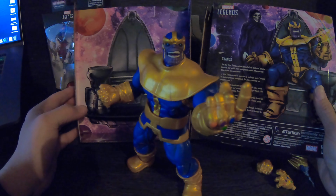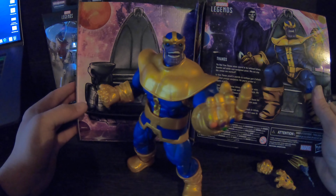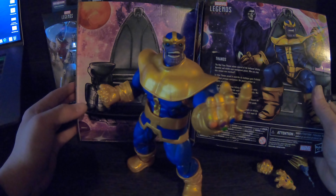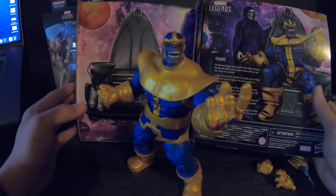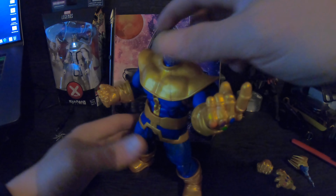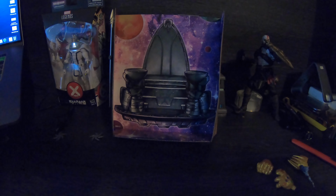Reading the back of the box: Thanos, the Mad Titan, seizes control of the hallowed Infinity Gauntlet and wields near omnipotent power. Who can stop the vicious new overlord? So let's go ahead and pop this head off and see what the new head looks like.